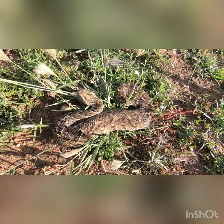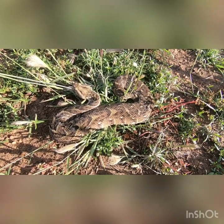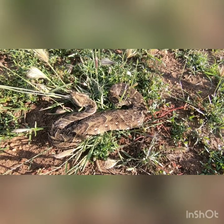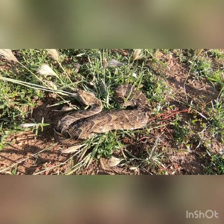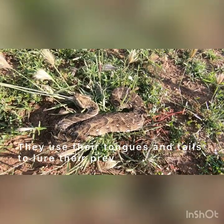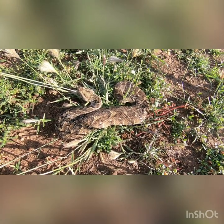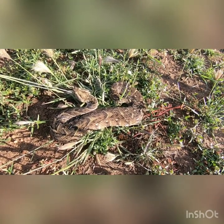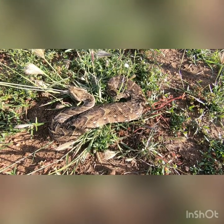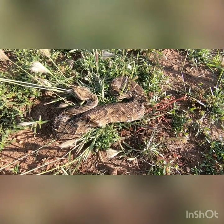Now, puff adders are ambush hunters. They would lie and wait for their prey to come to them. And usually they can lie in one area for up to 2 weeks waiting for food to pass by. They've evolved a very unique way of attracting their prey called lingual or caudal luring. Lingual referring to the tongue. They stick it out and wiggle it around. A frog or a rodent sees it, comes closer, and the snake then seizes it. They do something similar with the tail, which is caudal luring. They would wiggle it around once again, attracting unsuspecting prey.